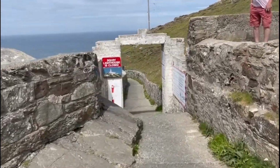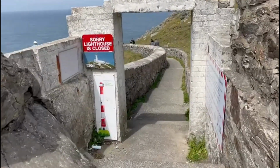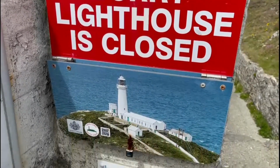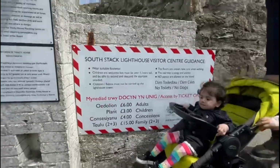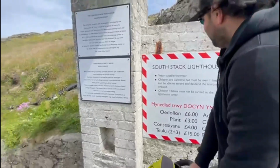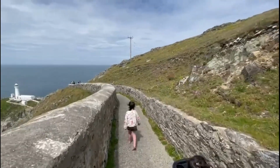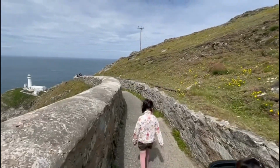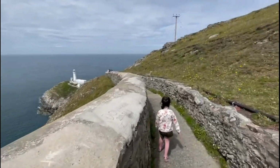Unfortunately, when we got to the lighthouse, we found out it is closed. I don't know if they were doing some kind of construction there. Maybe the reasoning was COVID, and because it's a small space over there, there's not much social distancing that can happen, so maybe they thought, let's just close that area. But you can still go down this little pathway all the way down to close to the lighthouse.